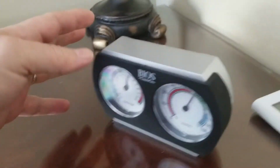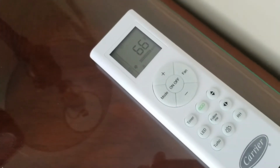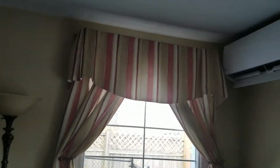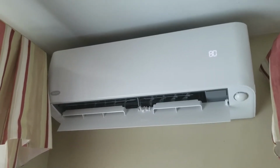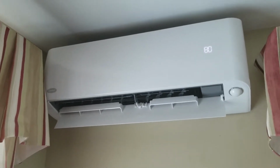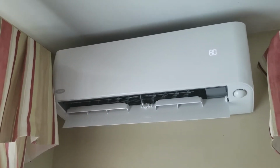And if we go over here to see what our temperature is, on this one, it looks like it's saying 65, and on the Carrier digital readout, because I have it set to read the temperature from the remote here, it's 66 degrees. So from what the website promises as far as numbers and what the installers tell me, these things are supposed to be good to -15 Celsius. It's only -2 out today and set at 80 degrees.